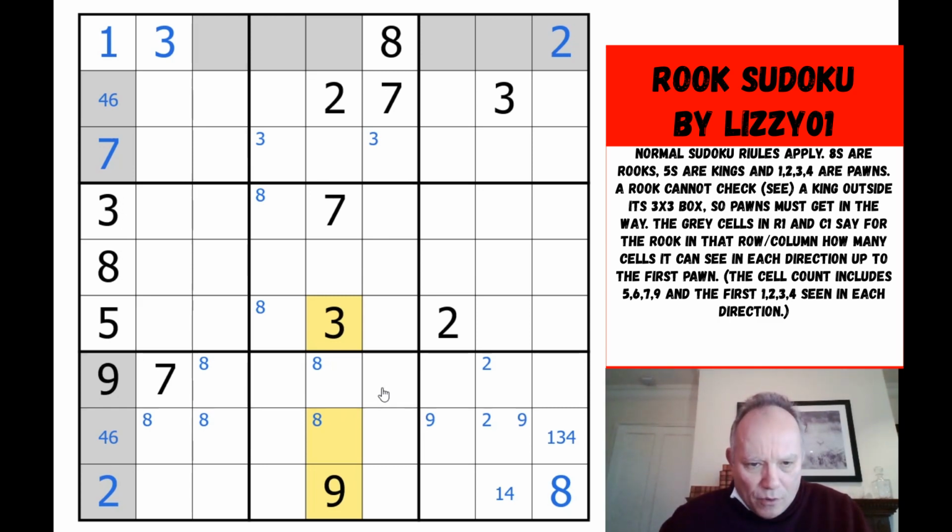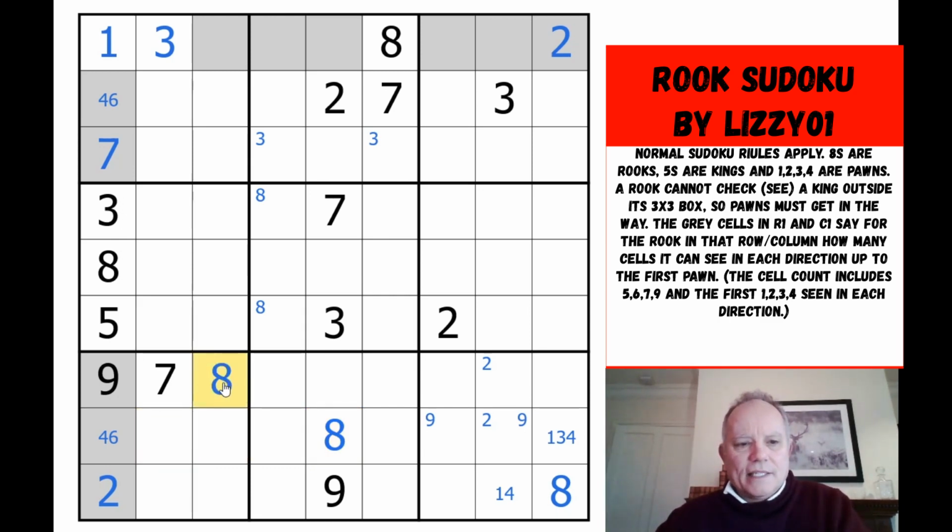Where could you possibly put the pawns that allowed that? I mean, even if you huddled them away from, even if you put them all here, then the most number of cells it could see are 4, 6, 7. It can never see 9. So that is not a candidate for 8. It must be here. That means 8 is here as well. But we still have to fulfill this 9. It's never going to be easy.